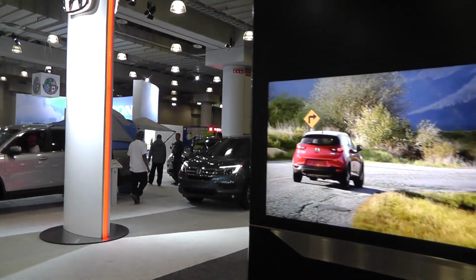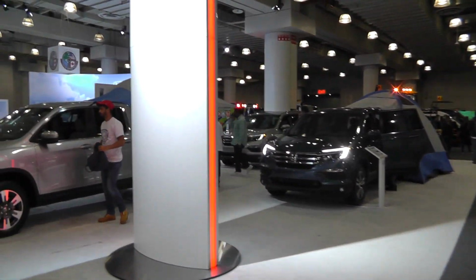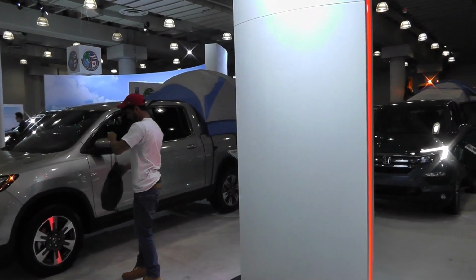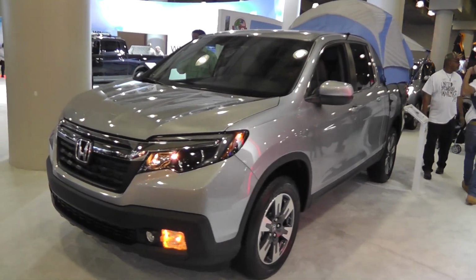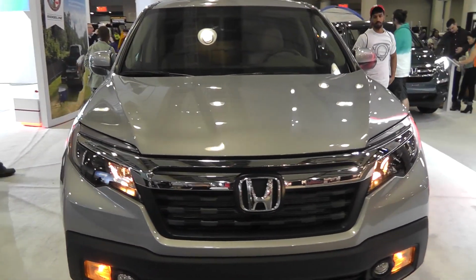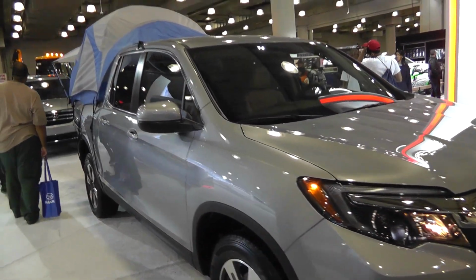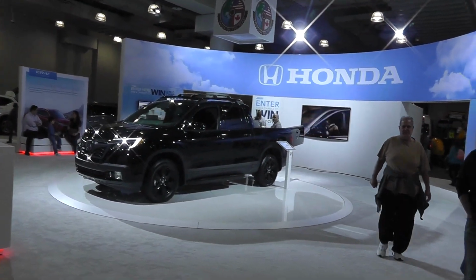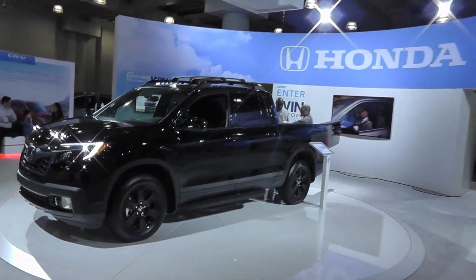So they have a camper version here. So now this one is not a black edition. This is something more regular. The black edition. Oh, okay. So they put it there too. The Pilot, and it was so funny. Yeah, it was funny.